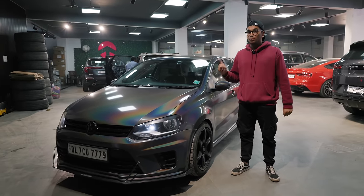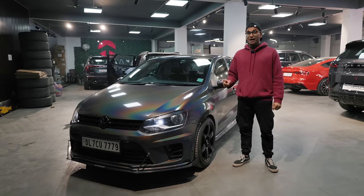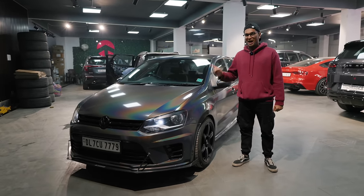This here is a Polo 1-litre TSI Stage 3, but this one is with a 6-speed manual.